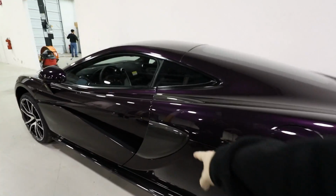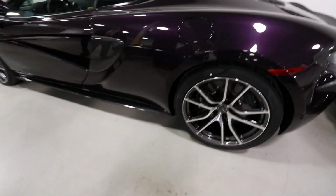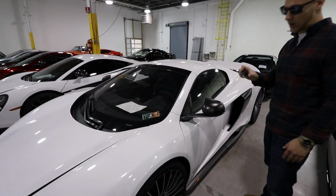And see, I like gloss carbon fiber. No, I was just gonna tell you the opposite. I was gonna say I like gloss carbon fiber, but seeing it, it works on the white. I think this is actually cooler. I like the matte. It works on the white.